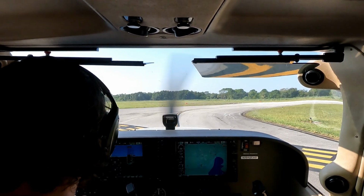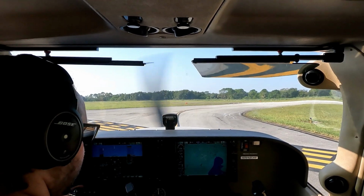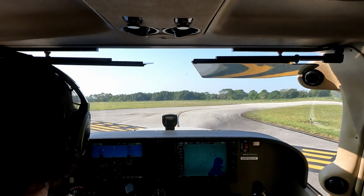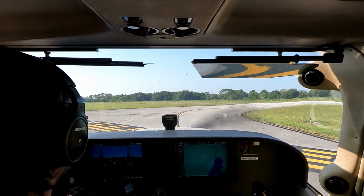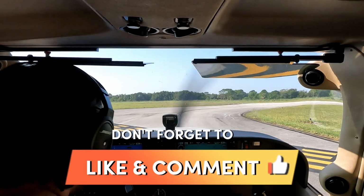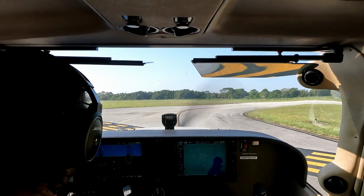Kissimmee Tower, 628 Sierra Golf holding short runway 33, ready for takeoff. 628 Sierra Golf, Kissimmee Tower, runway 33, clear for takeoff, left turn out to the west approved. Left turn to the west, clear for takeoff. 628 Sierra Golf.